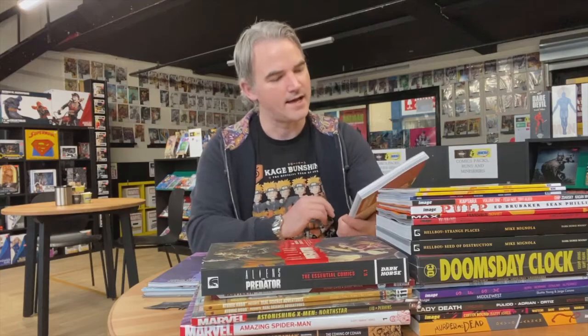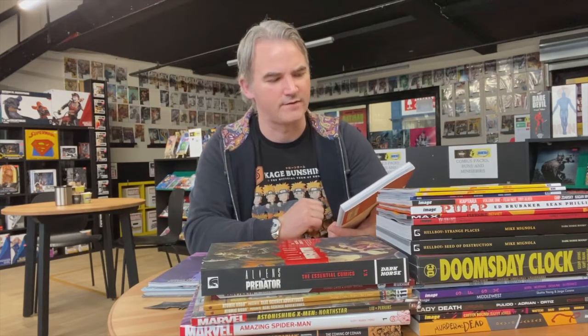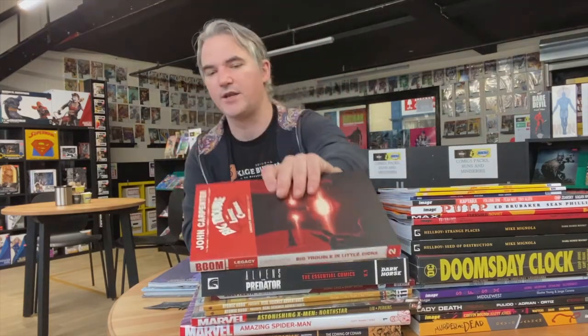Starting to get the Big Trouble in Little China books in as well. So John Carpenter had a hand in these. You've got a who's who of artists working on there: Joe Eisma, Fred Van Lente, Dan McDaid, Victor Santos. Great range of Boom artists, and really good exploration of the Big Trouble in Little China universe, and it expands upon it really nicely as well.